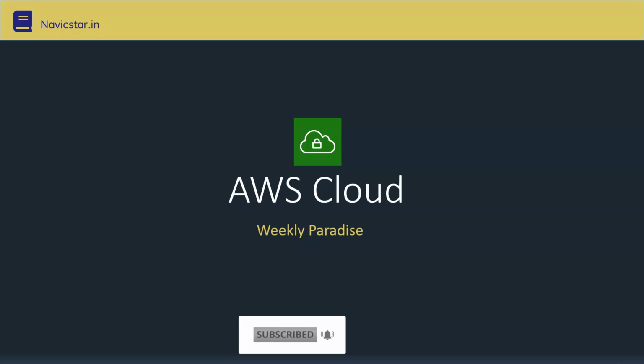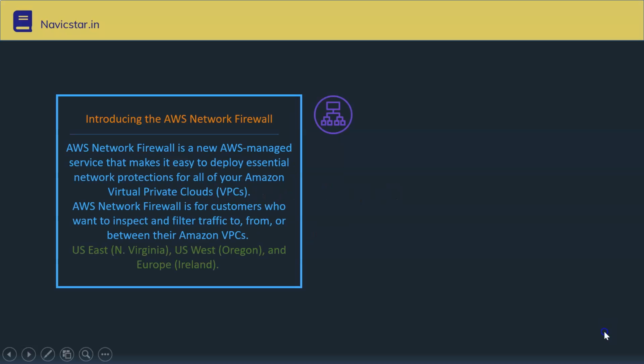In this weekly series, we try to cover the AWS new launches, whatever new services or new features have been launched in AWS in the past few days. We try to cover that in our weekly series. So let's check out the top 3 new features or services launched by AWS. Let's check out the first service or feature which is released now.